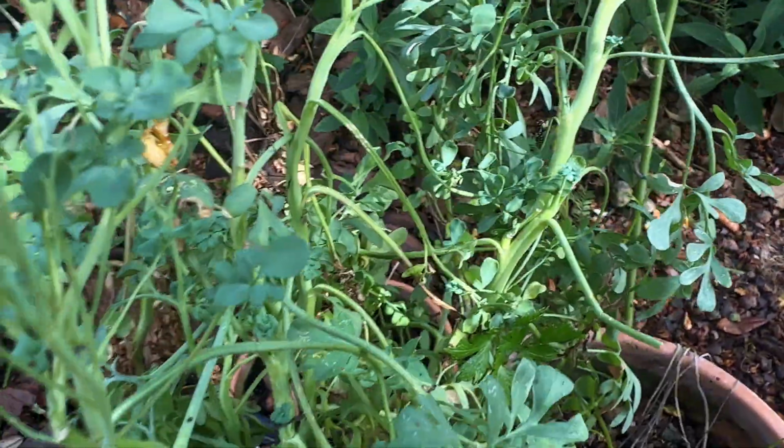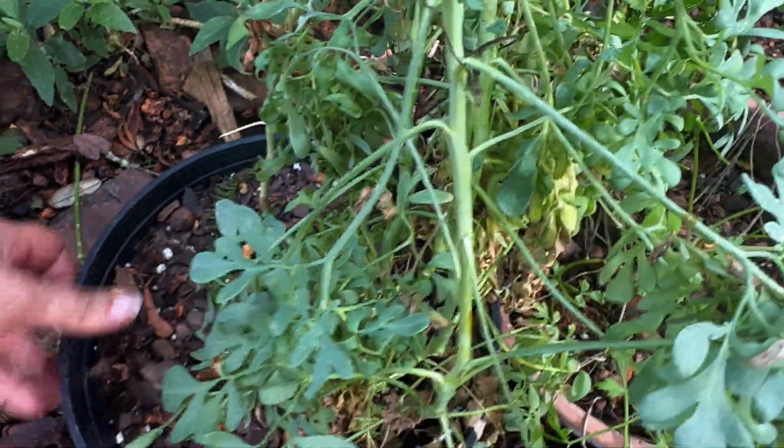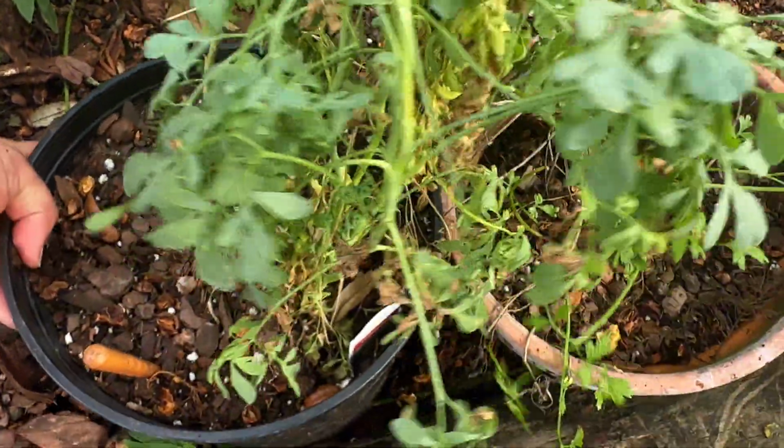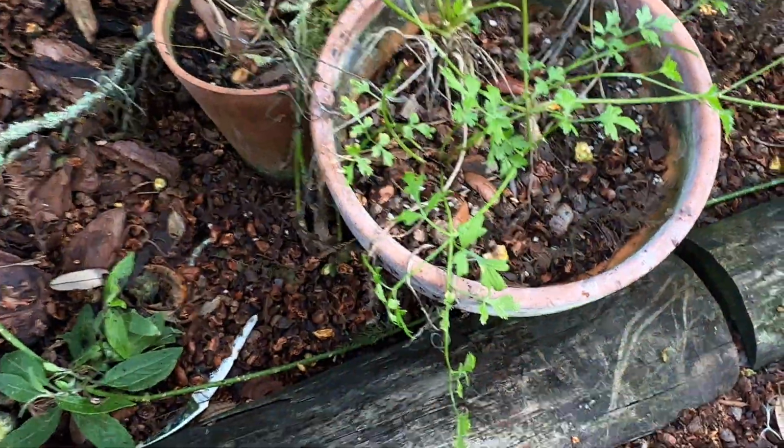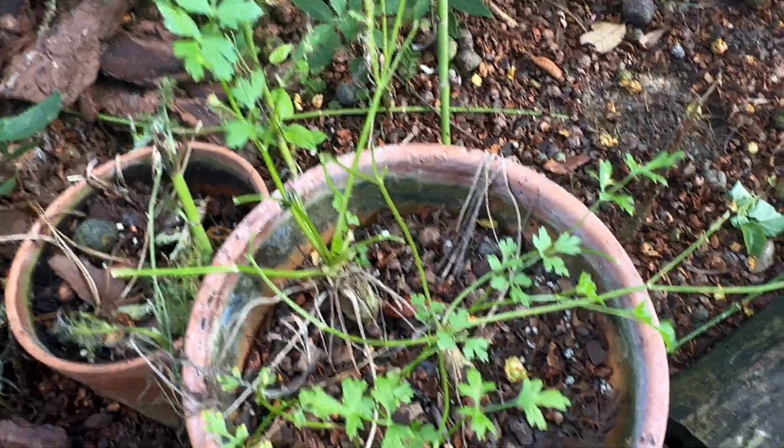Let me see if everybody, I'm gonna move it away and then we'll see if everybody climbed onto the roof or if there's still anybody left on the parsley. Do you see anybody? I don't see anybody. I think they're all on the roof.